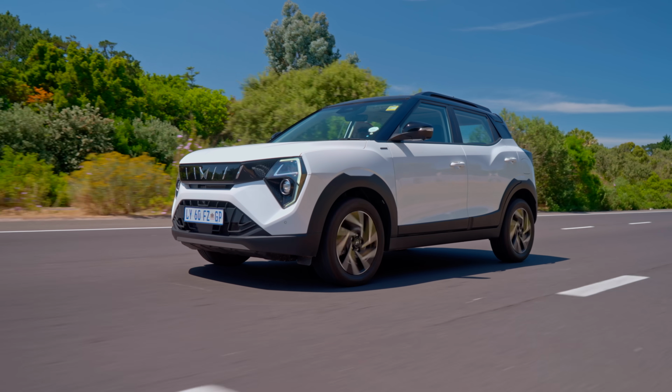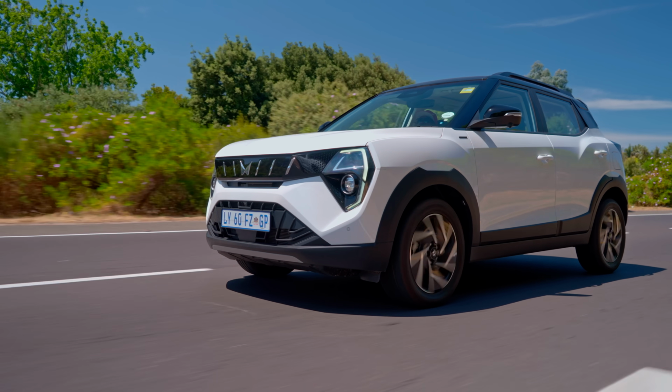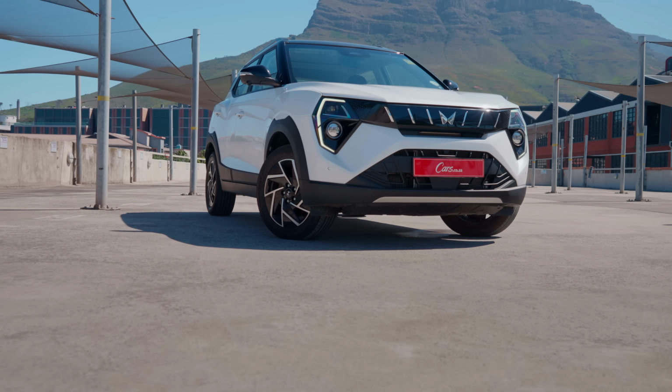If you want to be different and you don't want to look like anyone else and you don't want to go for the likes of the Hyundai or even the Suzuki, here's an alternative which is solid. It is so solid. This car definitely gets a thumbs up from me. We don't do ratings with numbers or any of that, but I'll do a rating here.